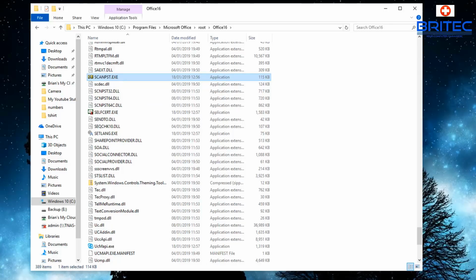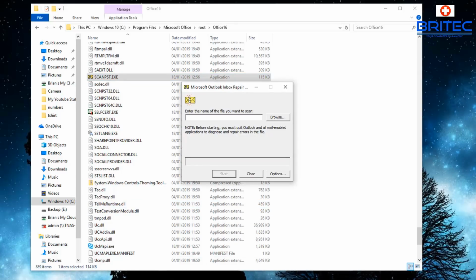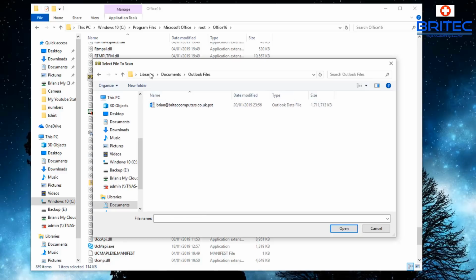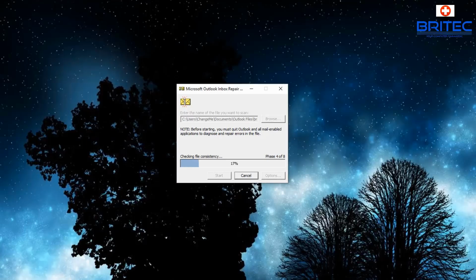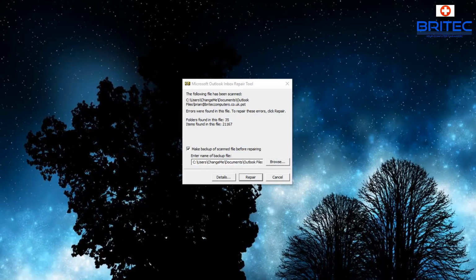You can see this. So we'll just click on this and run it, and now it's asking to locate our mail file, which is our PST file. Mine's in Documents, Outlook Files. Once we've got that located, click on Start, and this will go ahead and go through a bunch of phases here. You can see there's 8 phases to go through to try to repair your PST file. Now this is obviously your mail file. It will create a backup, and it will try to repair what damage is done to it, and you'll get a list of what's been done here. You can see folders found in the file 35, and it will give you a bunch of information here.